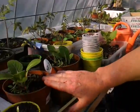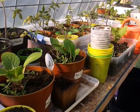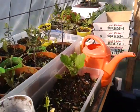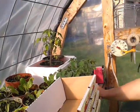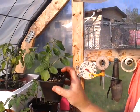Our pak choi, bok choy. I got pole beans, but nothing's come up yet, but sometimes it takes a while. Got more Napa cabbage here. We have Romas and Rutger tomatoes. They all need to get outside where we can get some sun. I got some beefsteaks over here. We bought some grape tomatoes at the auction. We went to a food auction on Tuesday and they had some.